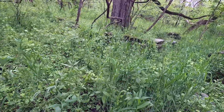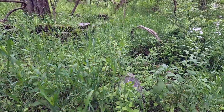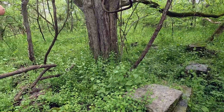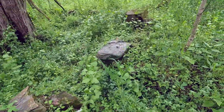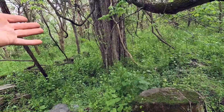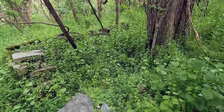Now this is cool. Look at this. Another big foundation, another cistern. So this is probably a house. And the interesting thing is that tree. So this building must have been gone for a long time. Boy, I tell you, if not 100, it's got to be at least 150, I would think, and it grew up in the middle of the foundation.